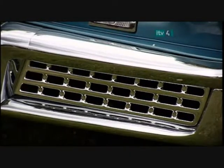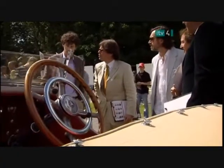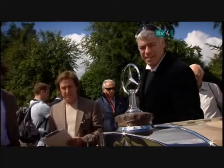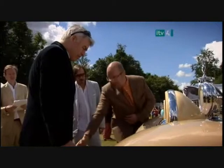Well, we've been asked to look for the one you want to take away, which I suppose is beauty, desirability, and for me, an amount of practicality. Not a lot of point for me in having a car that you can't drive around, and they're stunning cars here, and all very desirable.